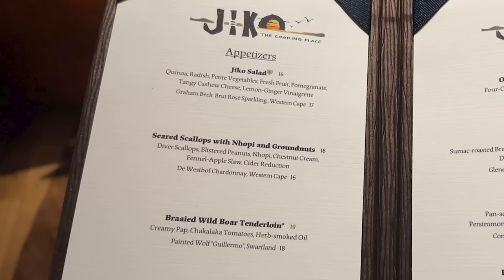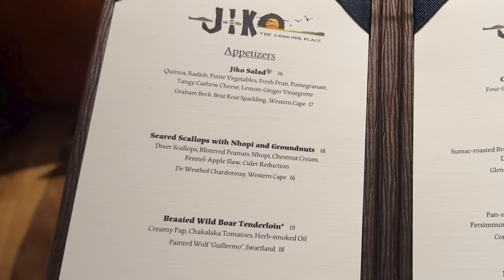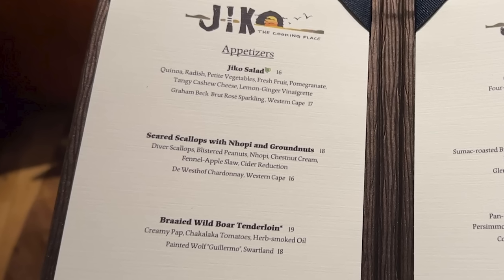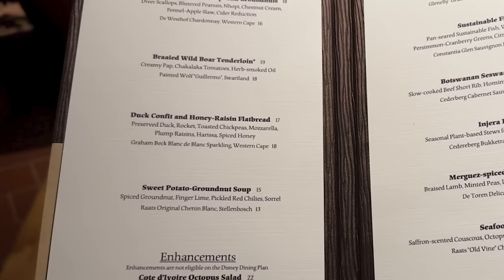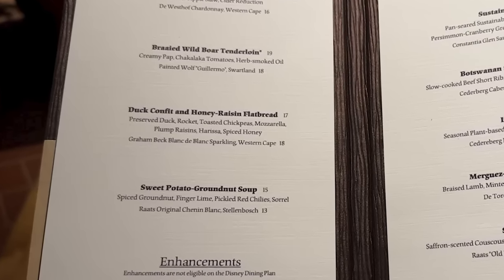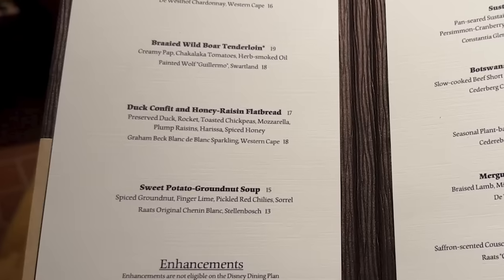Taking a look at the Jiko menu, you start with a variety of appetizers. You've got the Jiko salad, where the produce comes from the Land pavilion, which is really neat. They've got scallops, a seasonal flatbread, which is right now duck confit with honey raisin, a sweet potato soup, as well as their famous boar tenderloin.